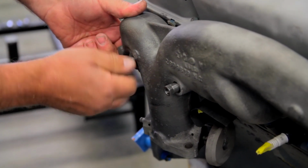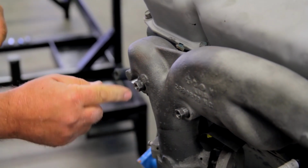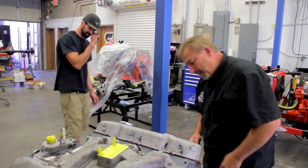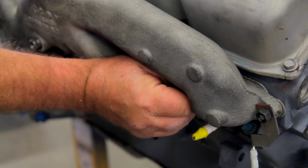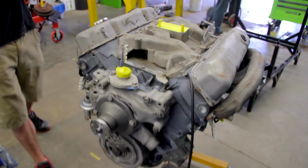Now the original ones, at least on the ones that come off most of these, did not have these threaded holes in them. Now just remember, you want to straighten these back out once you get the manifold on, or you'll have a hell of a time putting your plug wires on, right? We, miraculously, will be ready to roll it in the booth and paint it. Chrysler Corporate Blue. Let's roll it in there, monkey.